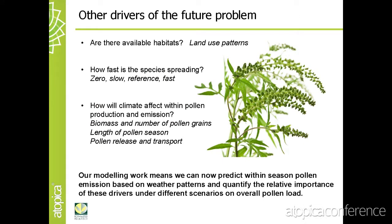Okay, so that's just the effect of weather, that's just the effect of climate on its future distribution. But we've looked at lots of other factors that define the extent and the magnitude of the problem. And there are other important factors. One is, are there available habitats for the species? So our models incorporate land use patterns. How fast is the species spreading? How quickly will it fill up that available niche? And that's a very important process parameter, and we look at different scenarios that Ian will refer to in his talk. If we assume it just stops and it doesn't go any further, what will happen to the problem? A slow and a reference and a fast spread.